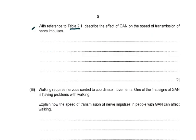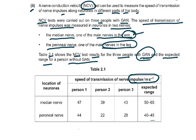With reference to table 2.1, describe the effect of GAN on the speed of transmission of nerve impulses. At this data, what do we see? We see decreased speed. You see, all these are decreased. And the decreased speed is in both nerves, in the median nerve and the peroneal nerve. So both in the median and the peroneal, or you said in the arm and the leg. So one mark was decreased speed. Number 2 was in both arm and leg.